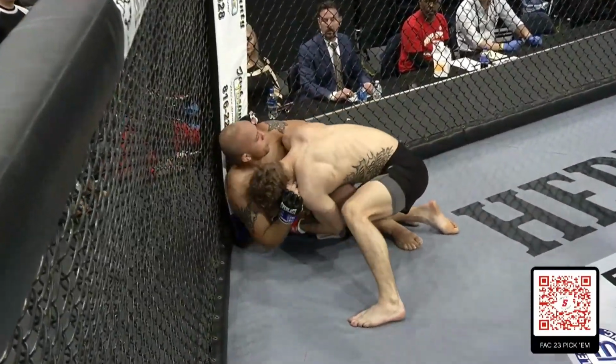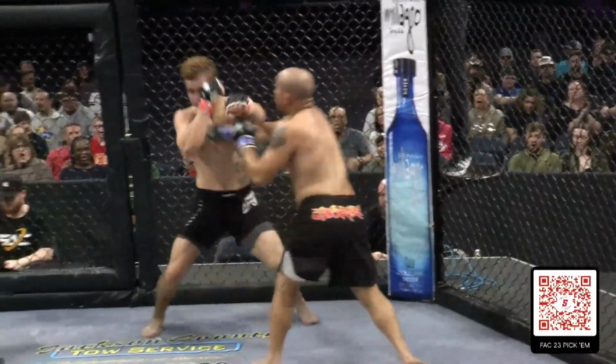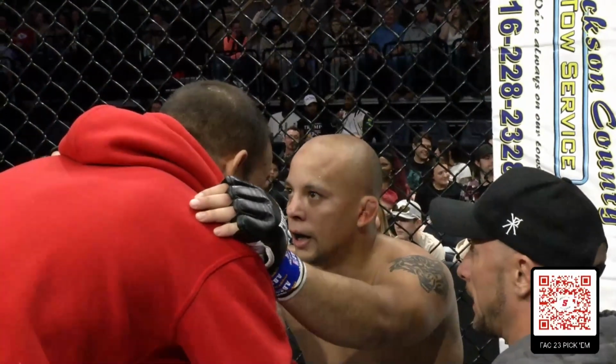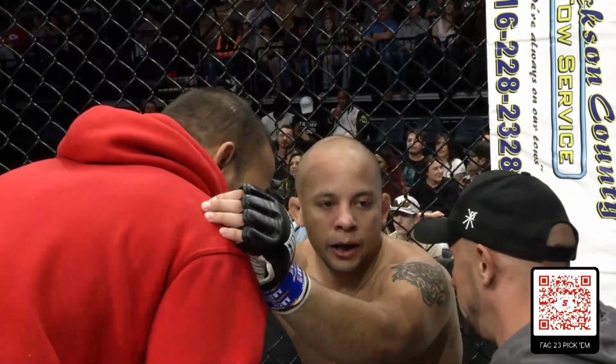And there we see again that pull left hand. We saw Huffman land that from the orthodox stance and then lands it from the southpaw stance. Makes Agnew miss with his cross and then counters with his cross from either stance. That's some clean striking right there.